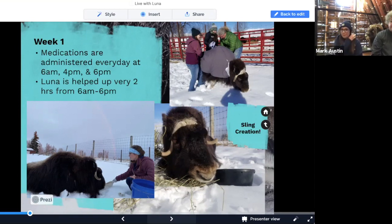Yeah, and so she was getting her medication 3 times a day, and for that first couple of days, she really wasn't getting up. Taking off her leg is obviously a traumatic experience. So we were helping her up every 2 hours just to get her blood flowing back to her legs. But she really wasn't taking any steps. We were kind of just holding her up to get that blood flow back. Yeah, that first week was super scary.